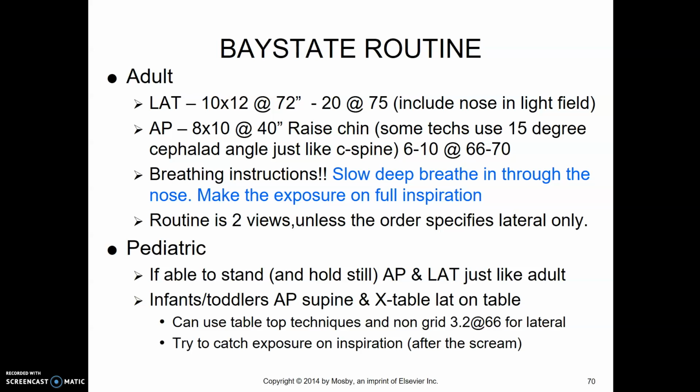You want the nose, or the level of the nose, in the light field. You don't need light in front of the nose, especially if they have a really big nose. You just need essentially the start of the airway is what they're looking for. And I'll show you that in lab. And then the AP is 40 inches, 8 by 10, just like C-spine.